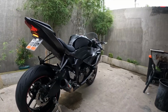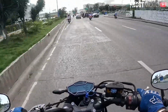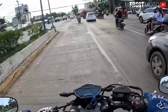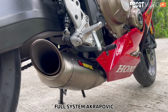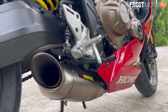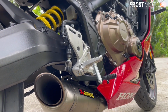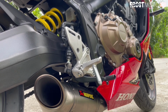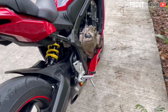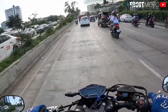And now, let us at least have a sound check for us to see the difference of the engine. So first is we'll have the CBR650R, followed by the ZX-6R. And now for the Kawasaki ZX-6R, using an Austin Racing muffler.